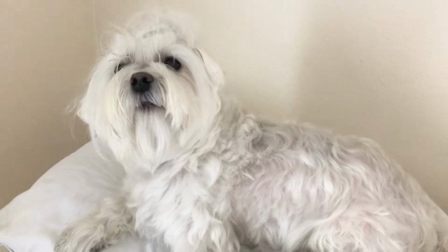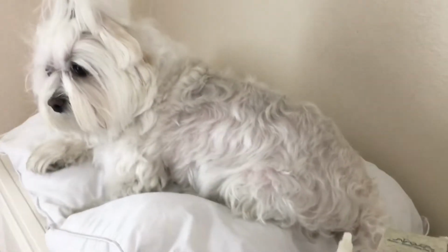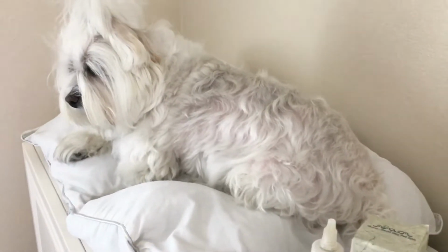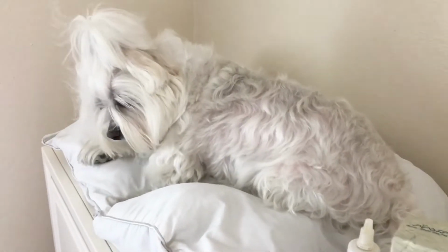Paris is going to be a little bit more active when I film. She's not as quiet as her sister. But yes, I still do wash her face occasionally. I'm down to about washing her face once or twice a week versus once a day like I did in the past. So these are her stains.